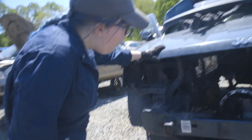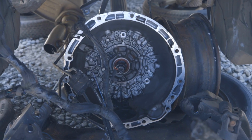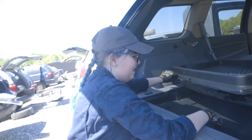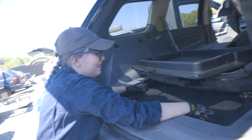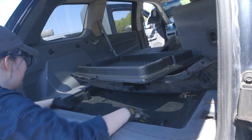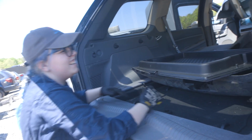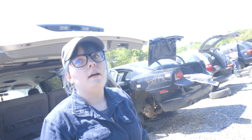That's it. Oh yeah, look at the transmission in there. Oh, that's cool. That's cool. Right? Wouldn't it be here? I guess so, maybe. I think it would be here. They took it from us. Actually, that's a good point, because they do pull parts. So maybe they pull them.